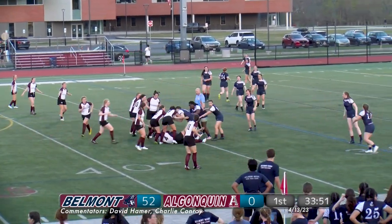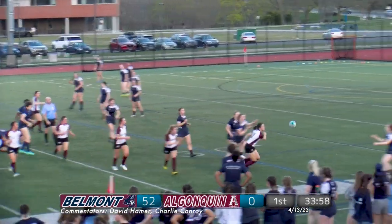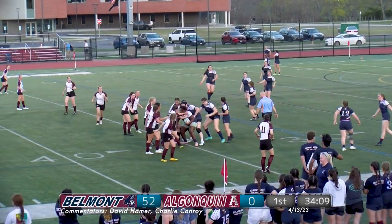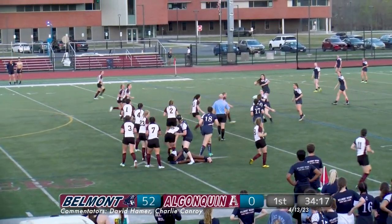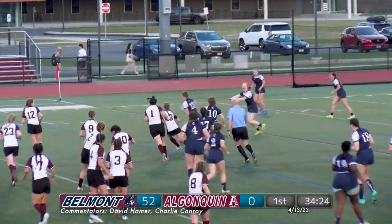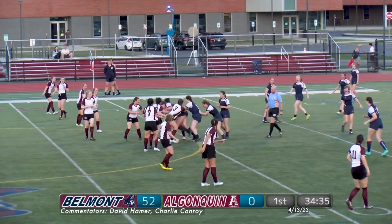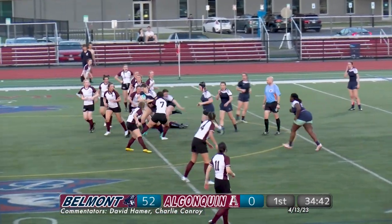So Belmont slightly in their own half. Quick hands to get that out. We've got some additional players in now, so that Chloe Ellis is now on the wing. Abby Hill is back in play. Looks like number 17, Layla. Layla is on. I think she's playing at scrum half, so she's come on to replace Shelby. Number 18, Gretchen Christensen is also on for Belmont. There is Gretchen.